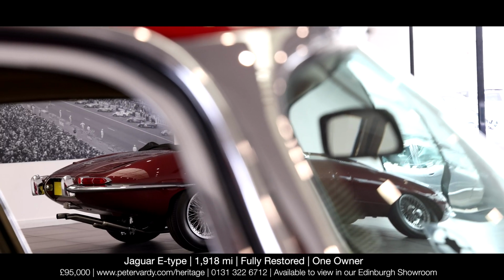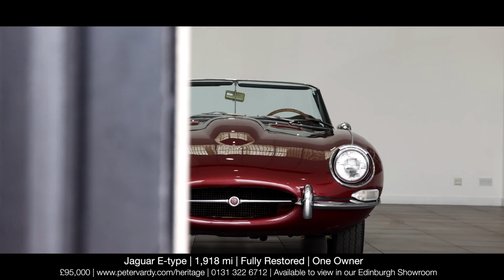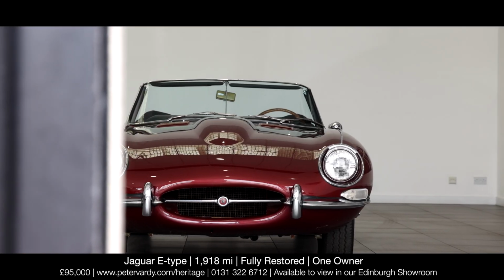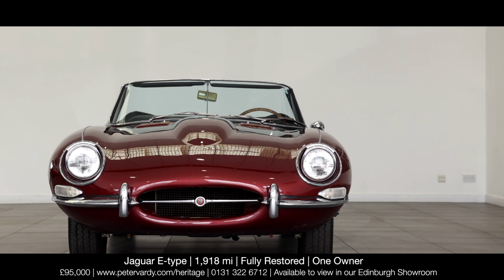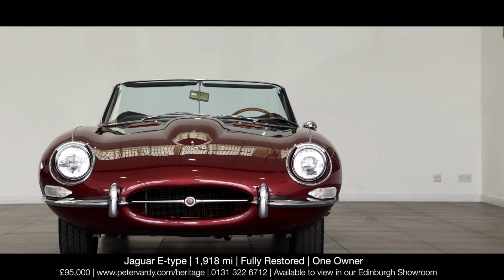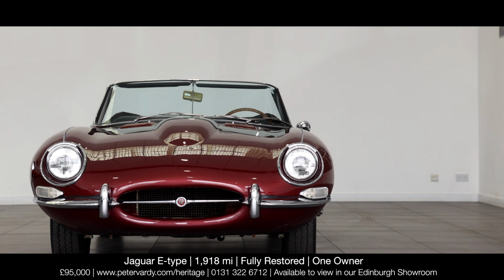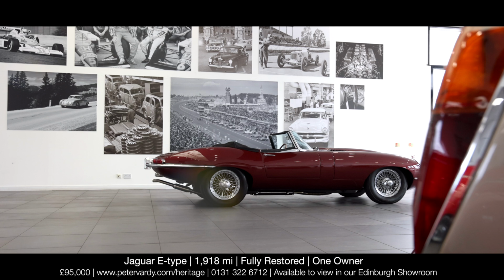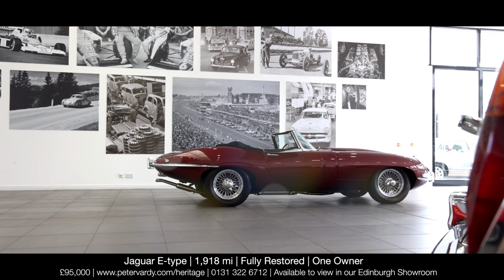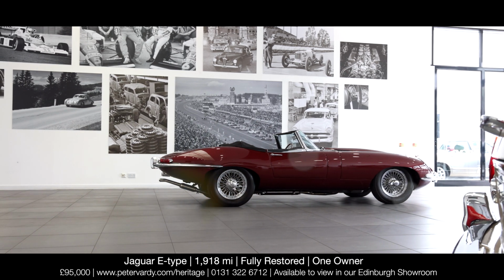Complete with UK V5C registration document and Heritage Trust certification confirming its provenance, this is the ultimate production Jaguar, whose heady blend of styling and performance were so exceptional that Enzo Ferrari described it as the most beautiful car ever made. A true thoroughbred.